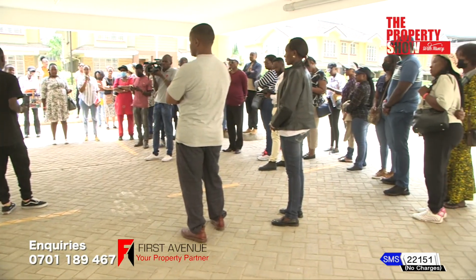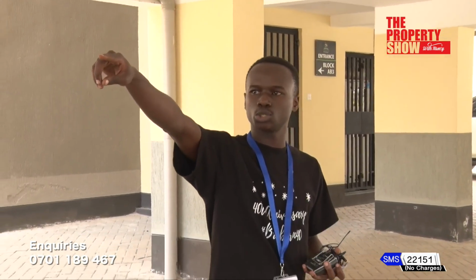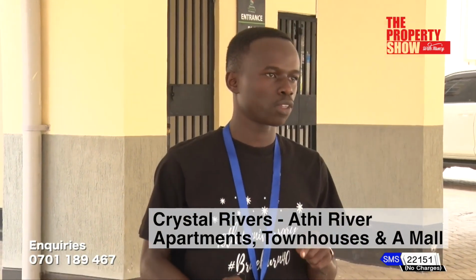And then it's going to take you through this project. It's called Crystal Rivers. And we call it Crystal Rivers Mall and Residence because it comes with the mall, which is the one that you can see right behind you. What we have in this project are apartments and townhouses. And for the apartments, we have 3-bedroom apartments, all of them.